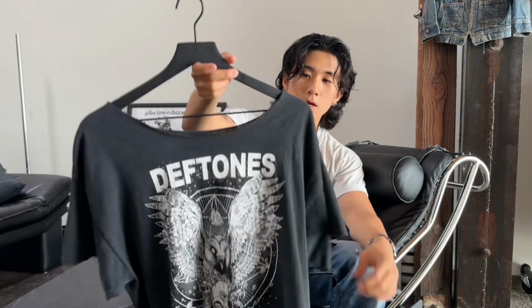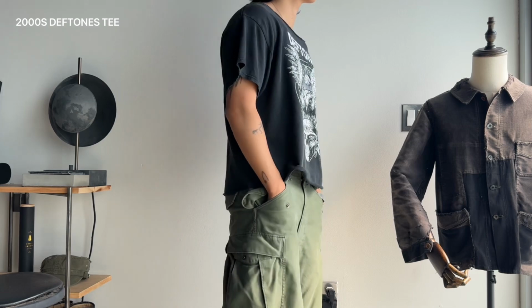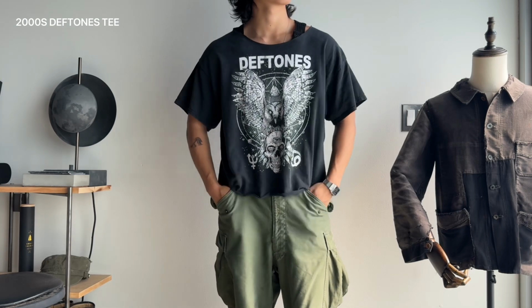Actually, one more thing. I do have this Deftones tee from the late 2000s, and I chopped the neck on it actually. I really like how this looks with my JPG tank top with the buckles showing under the t-shirt. So this would be something I'll be wearing a lot more.